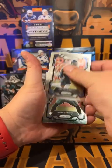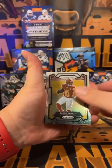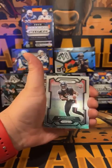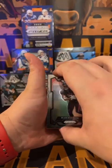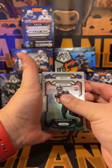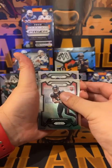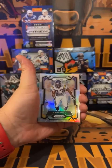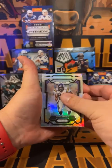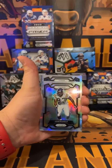Jeffrey Simmons. Let's see who we can hit for this time. Brian Dawkins. For the Commanders, you got Curtis Samuel. For the Falcons, there's your rookie, Bijan Robinson. So you get another rookie base in Atlanta. Let's see what we got here. Silver action coming up for the Vikings. All right, here we go. Not a rookie. It looks like John Randall. There's John Randall. You got your John Randall silver. There's two silvers and one hanger for the Titans.